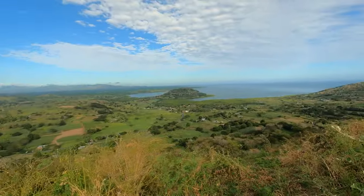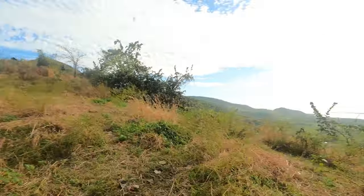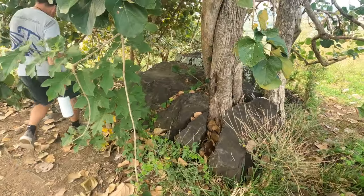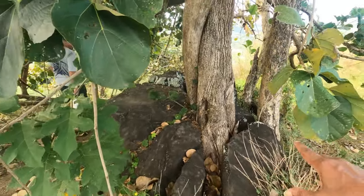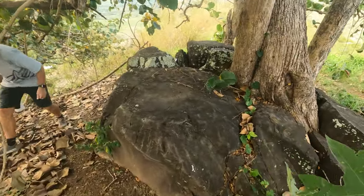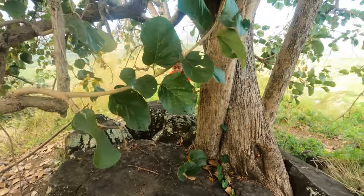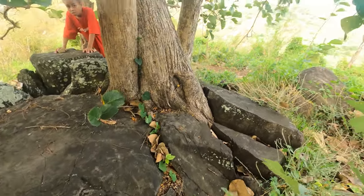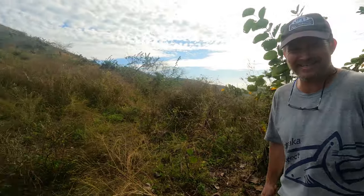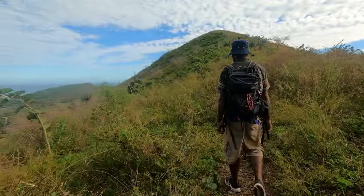But the view is just spectacular, isn't it? Onwards and upwards. Look at the power of nature. This tree has broken through this rock and torn it asunder. This is the power of nature. Look at this tree. I hope you didn't get me hitting my head on there. Oh yeah, like last time. So, keep your fingers crossed that we are able to find these two stones in the ground.